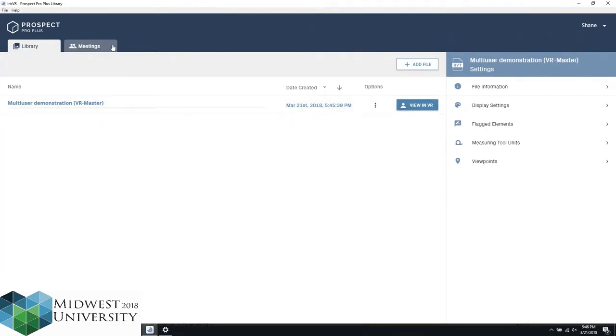And we'll show you the scheduling the meeting and going in there, because we can also show you a lot of the solo experience within that meeting experience. And before I do that, this is something that a lot of people don't see, because I think everyone's just eager to go into VR, so they click that button right away.